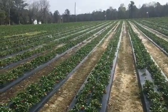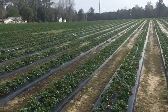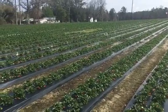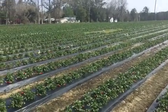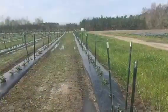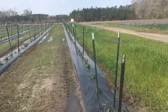So we left western North Carolina when it was snowing. I was doing that water system, and came down here and it's 65, 70 degrees almost, and picking strawberries. I'll show you some other stuff going on the farm. Well, here we are. This is the next adventure.